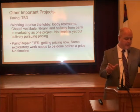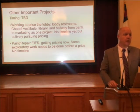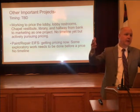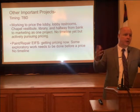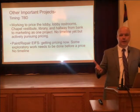So we feel good about them, but they can't give us a price because they want to do some exploratory work with the material to understand if there's a problem. They suspect that water has gotten behind some of the EIFS, and so they need to go in behind some of it and look. They don't want us to cover over a problem. They want to know what the problem is. Once they do that work, then they can give us a better price.